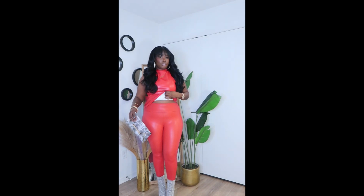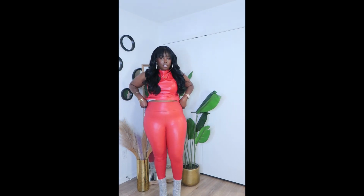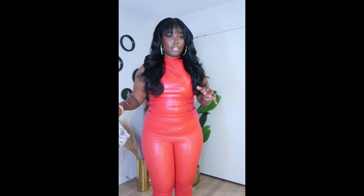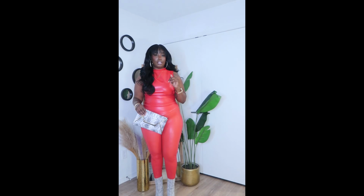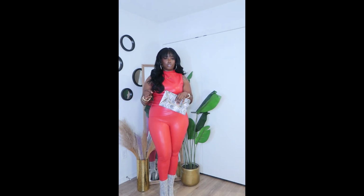It's actually a two-piece. These are some bottoms. I got these bottoms from Amazon, and this top is from Shein, so I decided to pair it together. I actually got this inspo from Pinterest, and I'll post the picture up here. And these boots, I wore these in a previous haul from Fashion Nova. The purse is also from Shein.